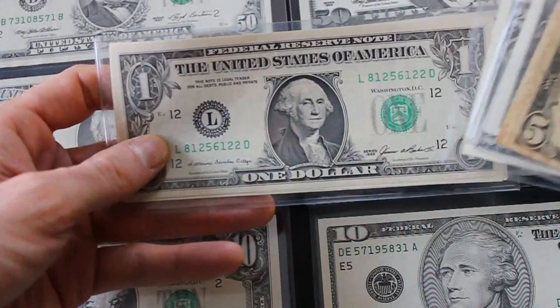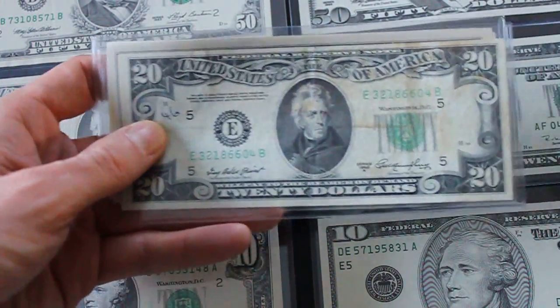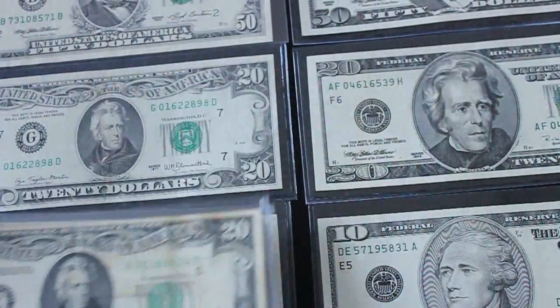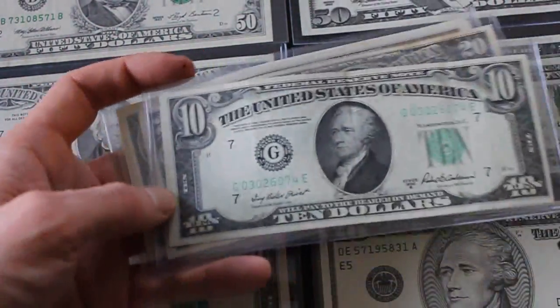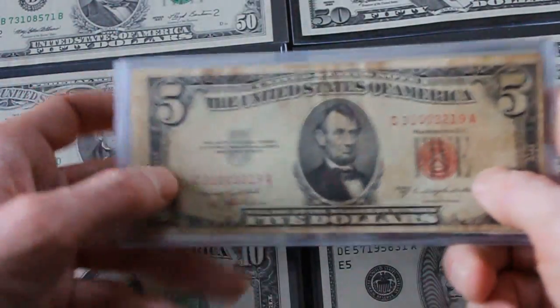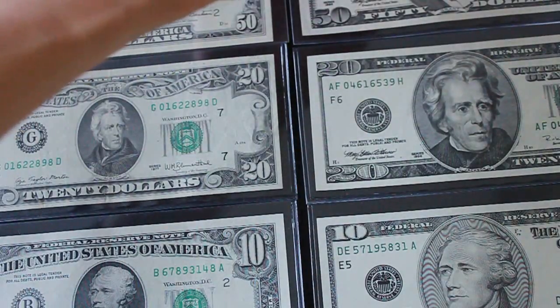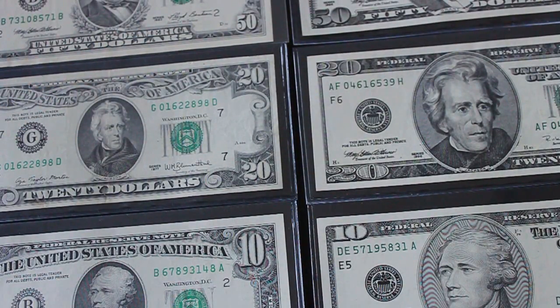You might also find some of these if you're lucky. Some older ones, 1985, or an older 20 from 1950. It even looks different compared to these notes over here because it has some different engraving and lettering. A 10, or some red seal United States notes, or even some blue seal silver certificates. So I just want to show you guys real quickly what to look out for.